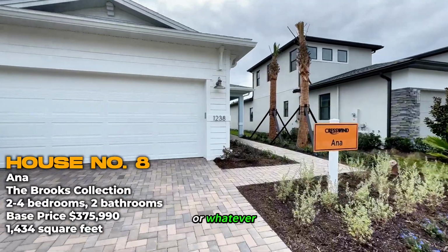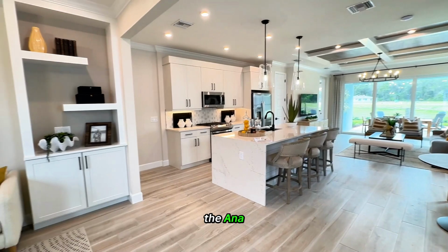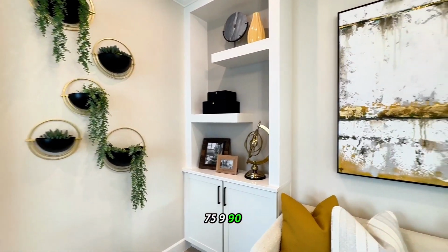And now we get to see another Brooks collection model. This is called the Anna. I liked this one. It had the yellow accents. This is pretty. And this is a starting price of $375,990.